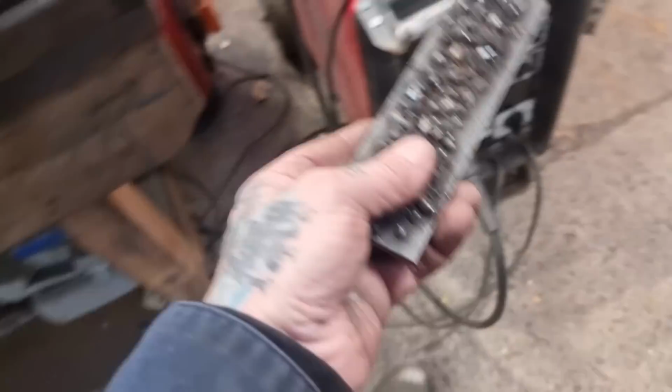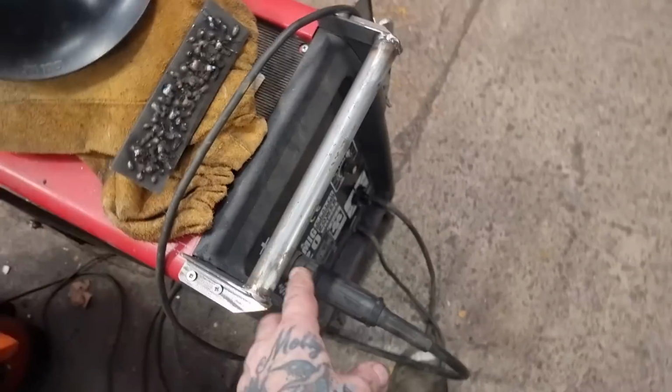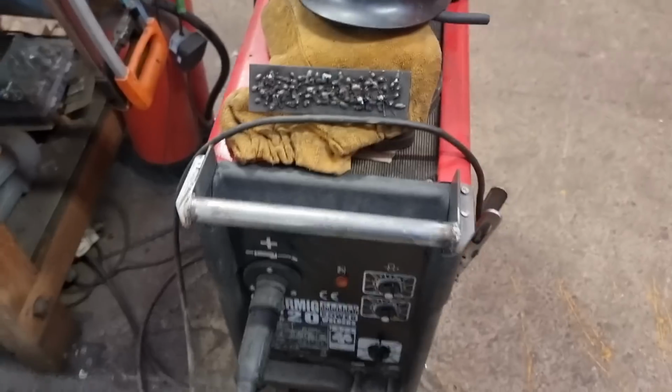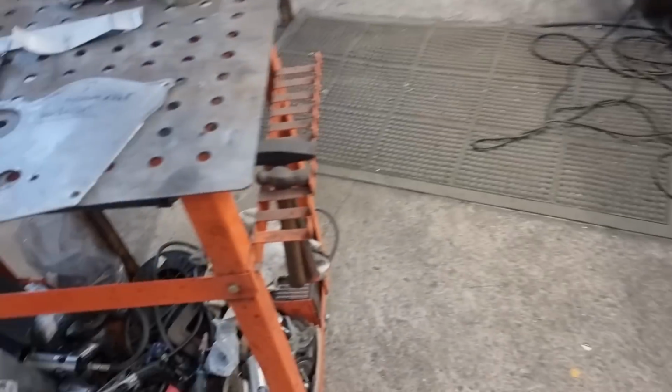Move my striker plate out of the way for me, MIG. Look, you like my new handle? I had a mishap. Snapped the handle off to make one. Jesus Christ, on a bike.